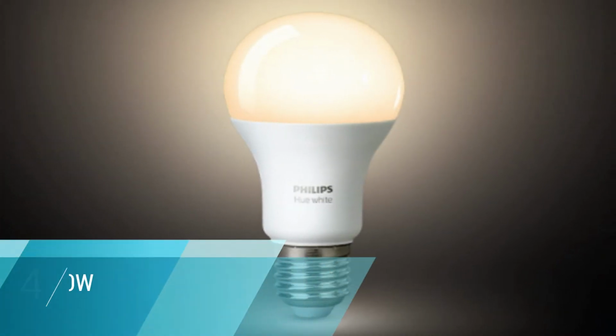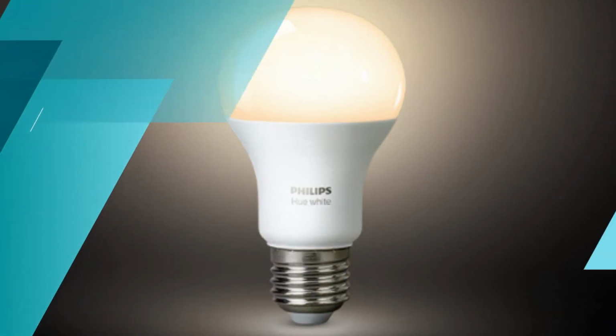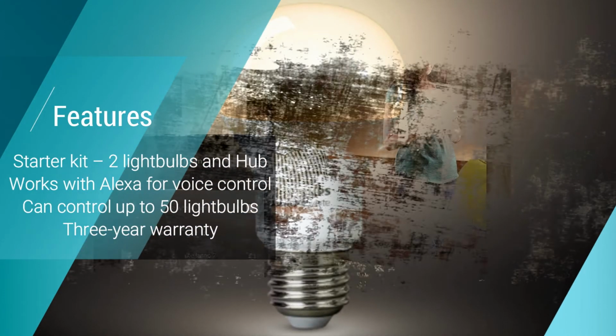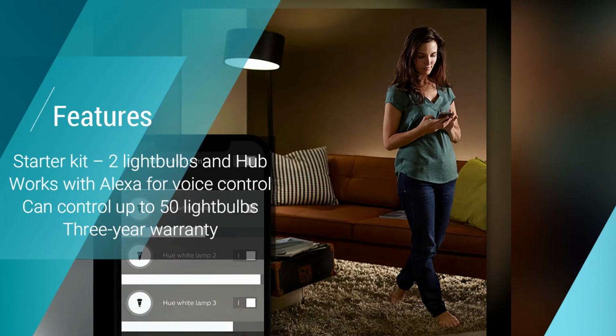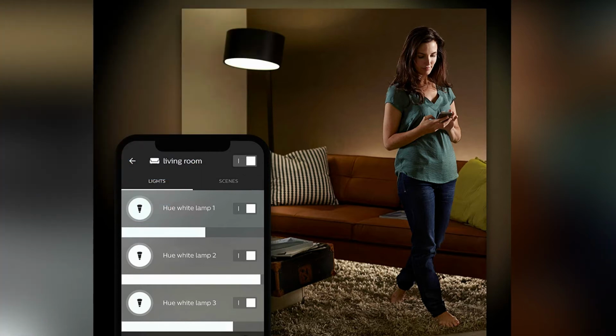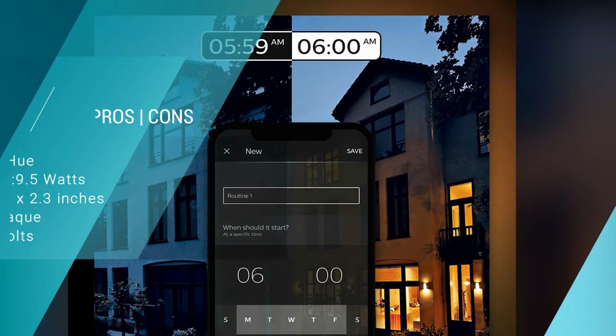Number 4, Philips Hue White A1960W Equivalent Dimmable LED Smart Bulb Starter Kit. Ever since the clapper, remember the clap-on, clap-off adverts? Came out in the 80s, the world has been waiting for a new way to switch light bulbs on and off. The clapper seemed like a good idea, but it didn't work half as well as the adverts suggested. These smart light bulbs from Philips are in a completely different league.